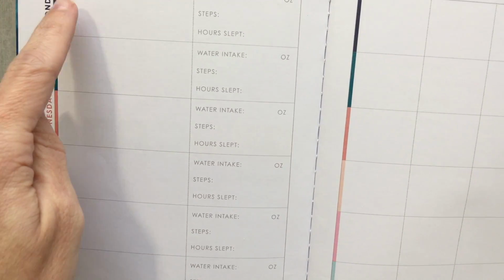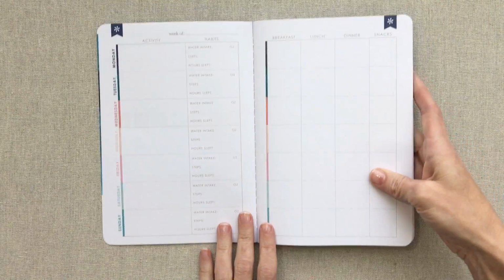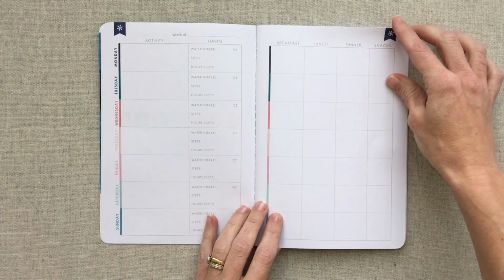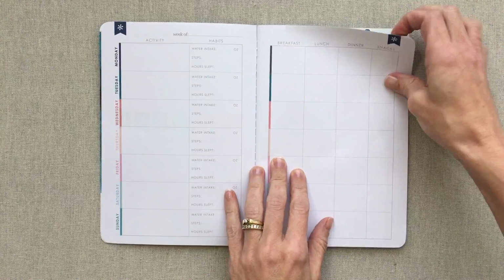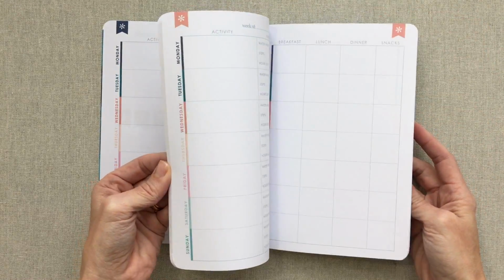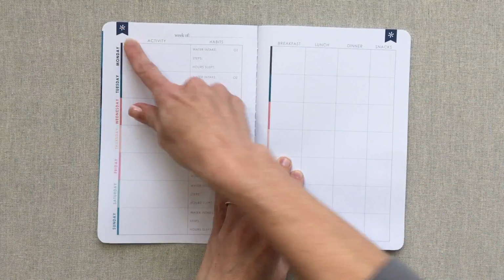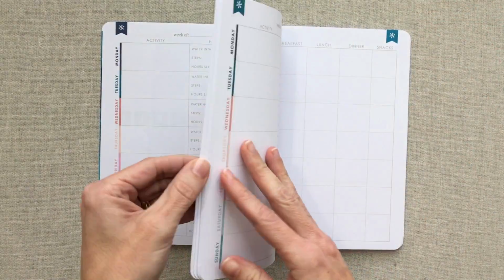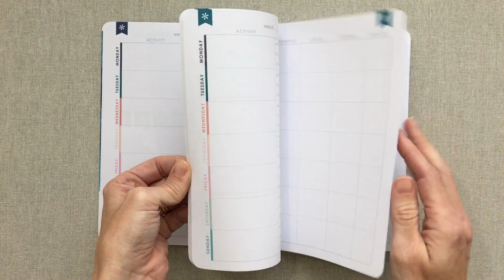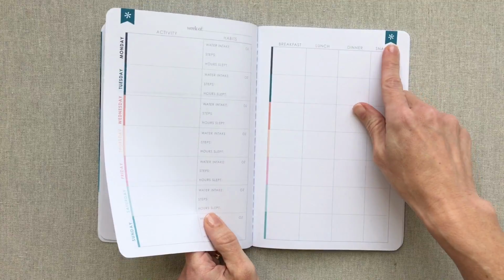So your days of the week start with a Monday and they go horizontally. And a whole week fits on your 2-page spread right here. Then that is the bulk of the pages in this planner. They are all the same color. Now, they do change the little flags at the top right here. I believe they change out at the month point. Yes, when your month changes, your flag colors change.